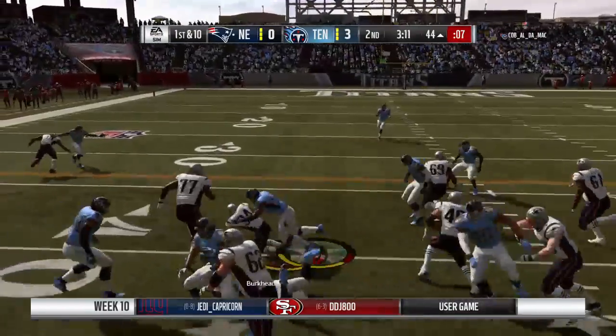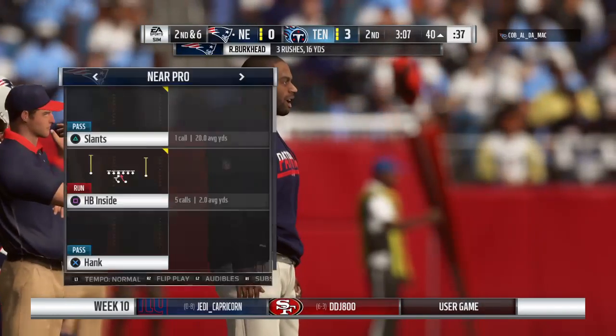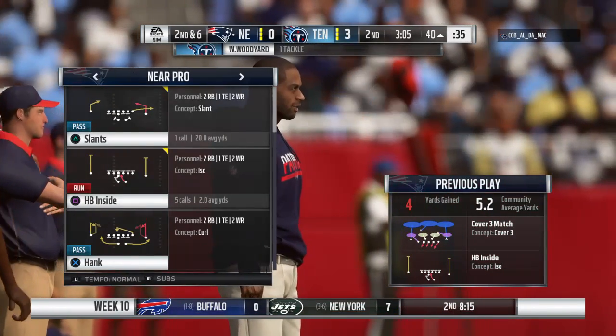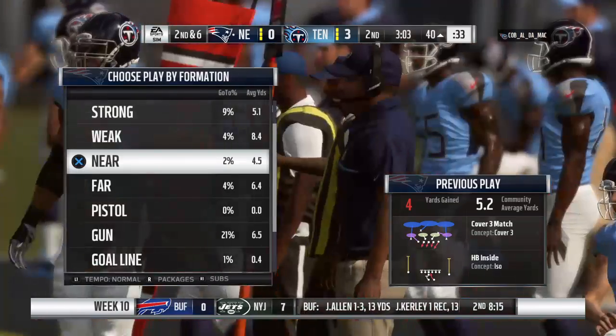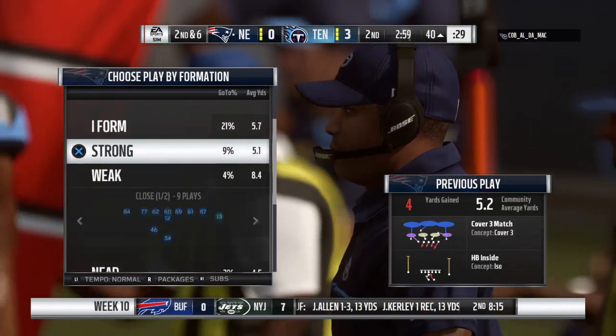Brady going to give this one to Burkhead, and he takes it down to the 40 with a pickup of 4. Tough running there. That's a hard-earned 4 yards. Yeah, those are the unsung kind of runs. They don't fill up the stat sheet, but they do set you up in good position on 2nd down.